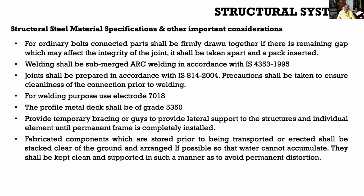And once you get them on the site, you have to first stack them on the ground. For stacking them on the ground, you have to have a clear, firm ground, and if possible it has to be at a place where there is no ingress of water, because being steel sections, they are prone to corrosion. So you need to have a clear platform, and they need to be stacked in a proper sequence, so that sequentially you can hoist them and take them to the site and erect them sequentially.